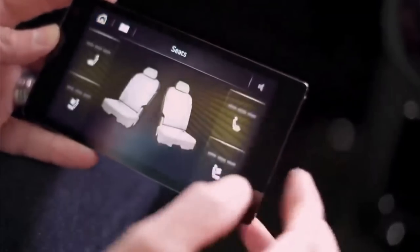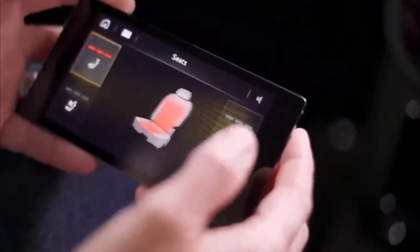So the rear cabin has more comfort and even more control, particularly for children, who will love that. Yes.